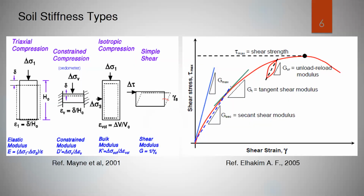The soil stiffness can be evaluated using undisturbed samples from lab testing, or indirectly from empirical correlation using in situ testing, or directly from in situ geophysical testing. Soil stiffness can be presented by a number of moduli: elastic modulus, Young's modulus, shear modulus, constraint modulus. Also, every modulus can be expressed as secant, tangent, loading, unloading, and the maximum.